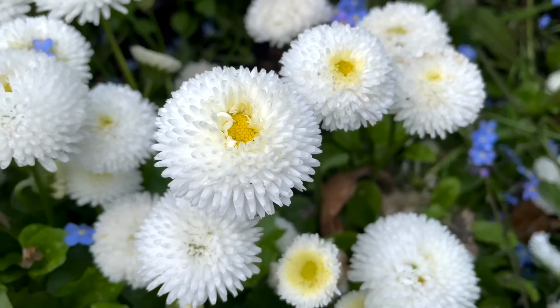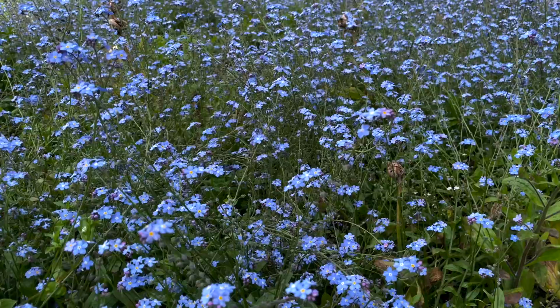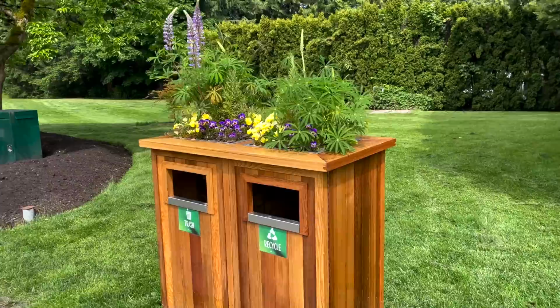It was early June when we visited Vancouver, and there was quite a bit of work being done. Witnessed a lot of planting and grass mowing. This may be the loveliest trash can I've ever laid eyes on. It's got real flowers on it.